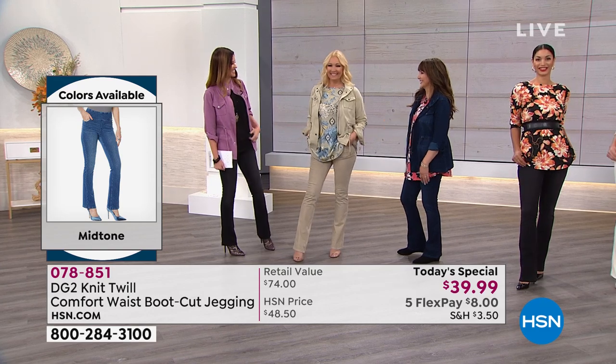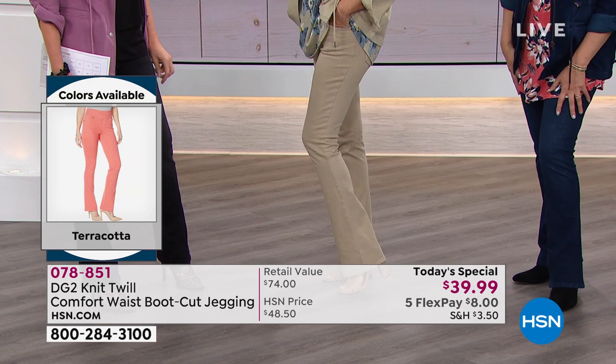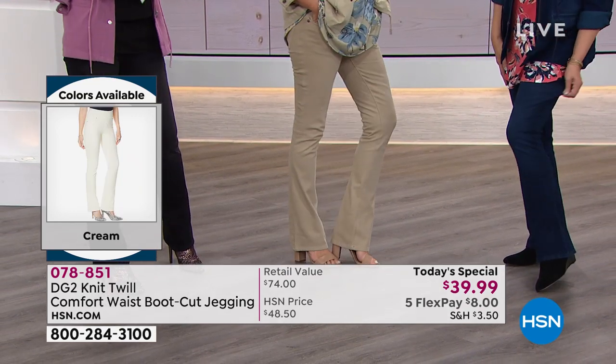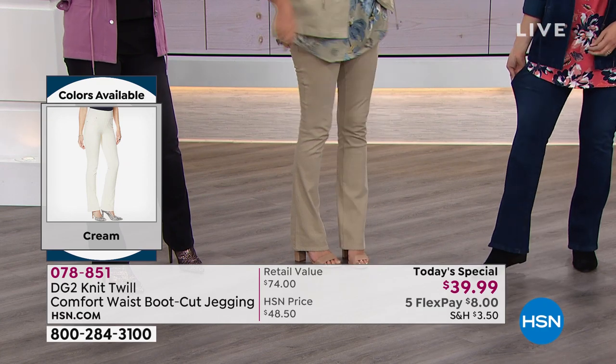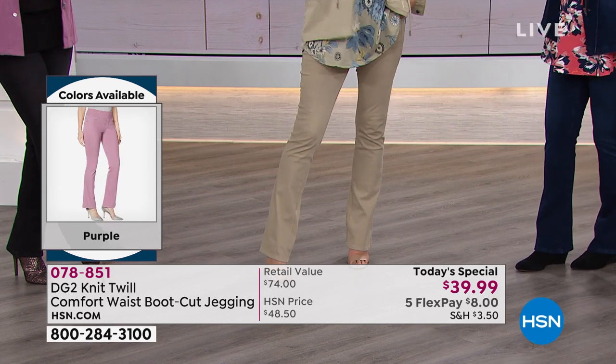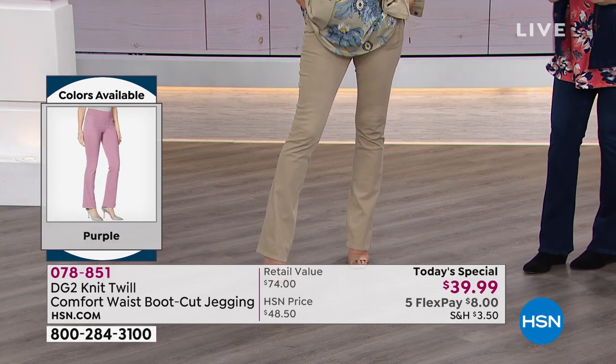That's right. Yes. She's like, yeah, I like that idea. She also is wearing it with that top that you can get for just $33. And super cute. And Regina got 10% off of her jacket when she picked up our today's special. So we'll head back and I want to show you all of the details and all of the colors one more quick time.